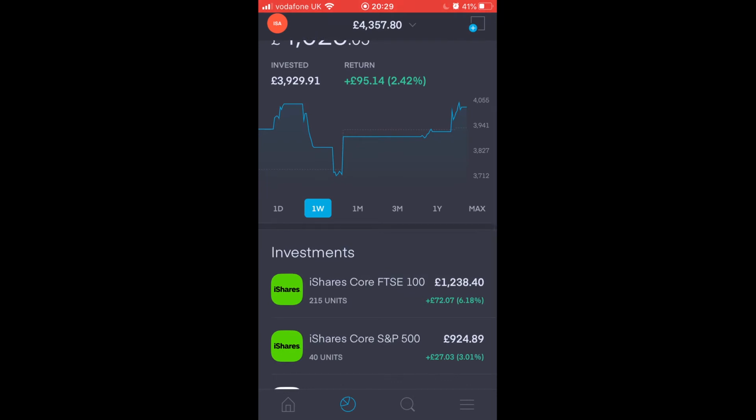So yeah, it was really good to see. If you watched the last video, things weren't looking good. That was at the weekend. It was showing, as you can see here, negative £29.96 on my portfolio overall, which was down 0.76%. So yeah, it wasn't too great.